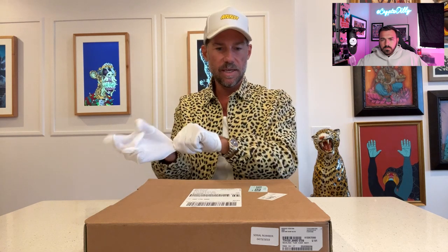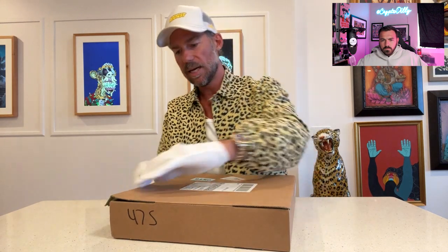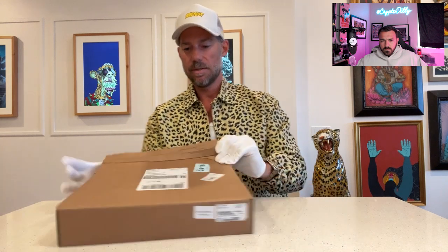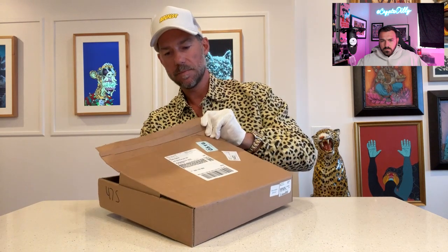First thing we're going to focus on is the packaging. So what I'm seeing right here is just a nondescript cardboard box. This might be a standard mailer. I'm not sure. I went ahead and loosened this tape up earlier. So let's open that up and then see what's inside.